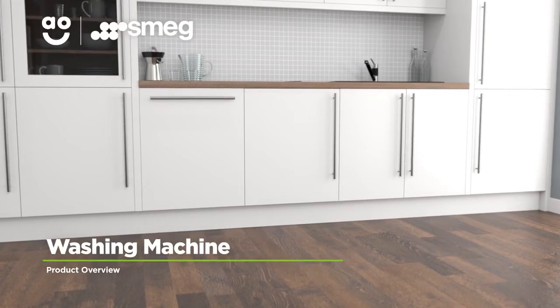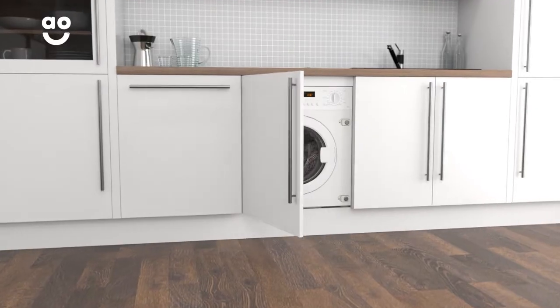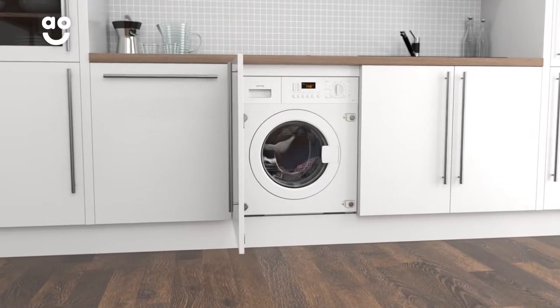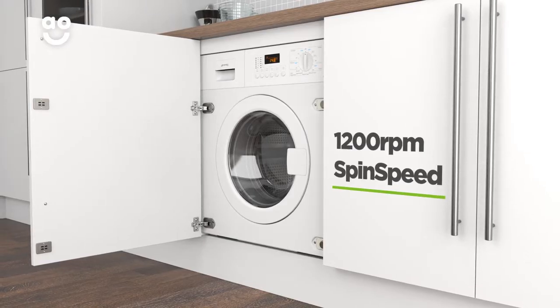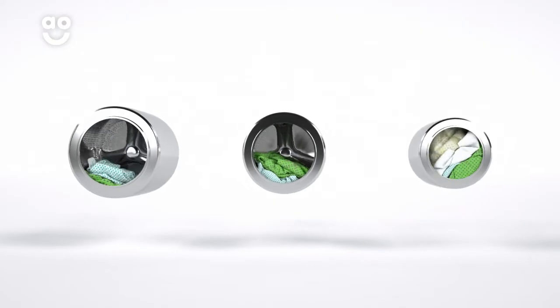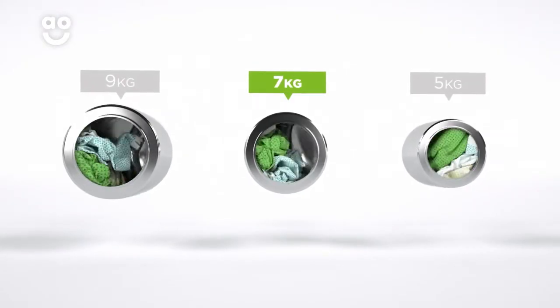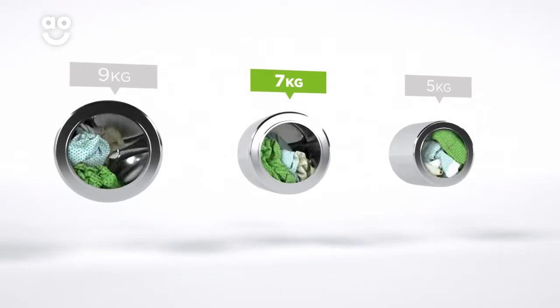This washing machine from Smeg is perfect if you want an excellent model with intelligent technology that takes extra special care of fabrics. It has an A+ energy rating, a 1200 RPM spin speed, and a medium-sized 7-kilogram drum. We believe the bigger the drum, the better, not only because of the extra capacity, but also because your clothes have more room to tumble for a better clean.